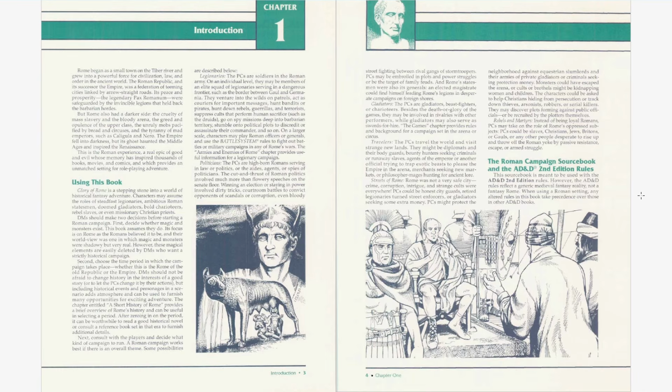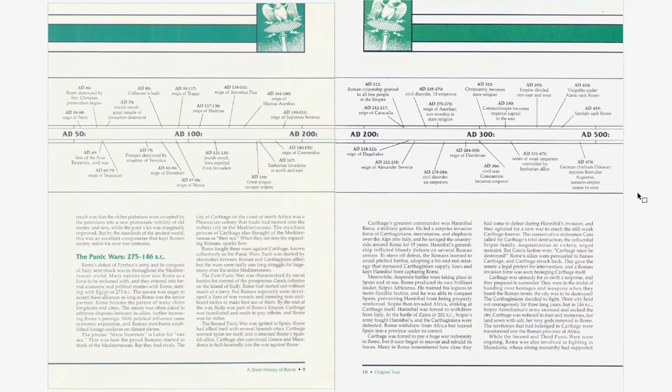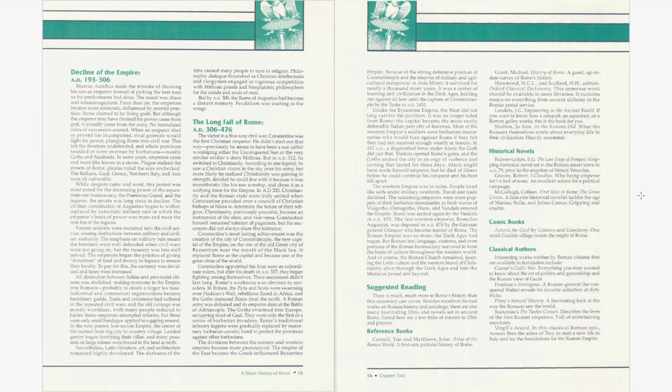And it talks about how that is going to affect different things in the game, and using the second edition rules. Then it's going to have this timeline. The timeline is presented more as that bar across the top of the pages, but it's not quite as easy to read, or it doesn't have the color bar that I kind of liked from the Vikings and the Celts book. But it just goes through all the different eras of Roman history and the Punic Wars and all that. And then it gets into the fall of the Republic, the Julio-Claudians, the Flavians, and the 5 good emperors, and then the decline of the empire and the long fall of Rome. I would highly suggest, if you're going to play a Roman game, or even just if you're someone who enjoys history and likes podcasts, the History of Rome podcast.